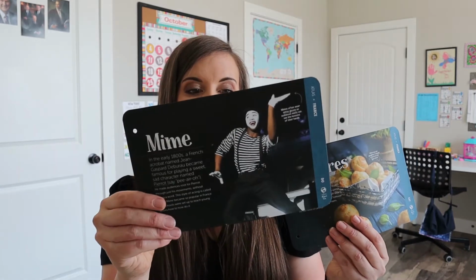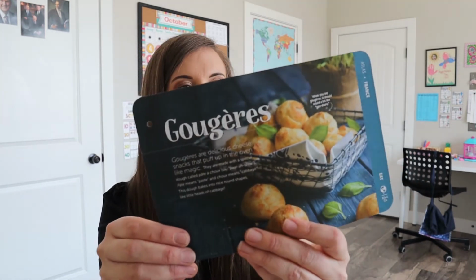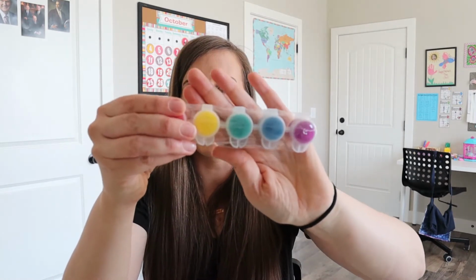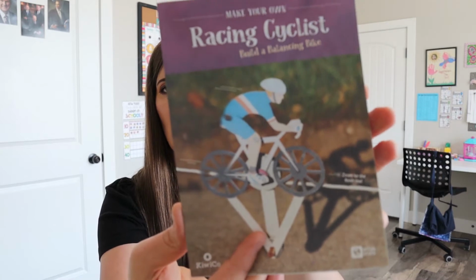And you could be a mime, so it's gonna give you some tips on that. And then, I don't know how to say this, I'll have to ask my husband, but it sounds like it has Swiss cheese in it. They look like cream puffs, but these ones are filled with cheese, so that sounds good. And then we have some paint, so probably for our stained glass window. And then we have our racing cyclist right here, so that looks pretty cool. These are instructions for that.